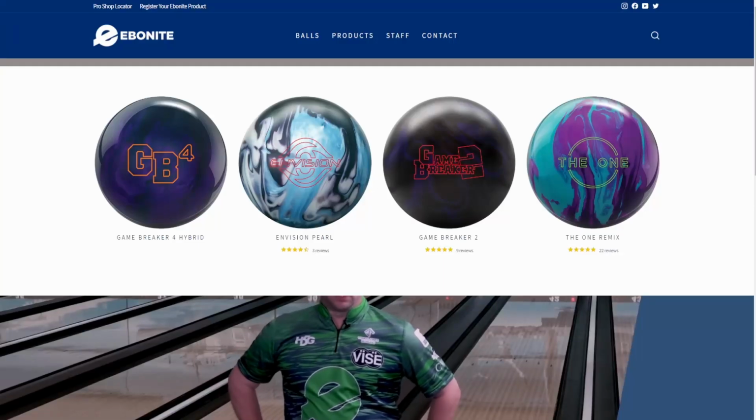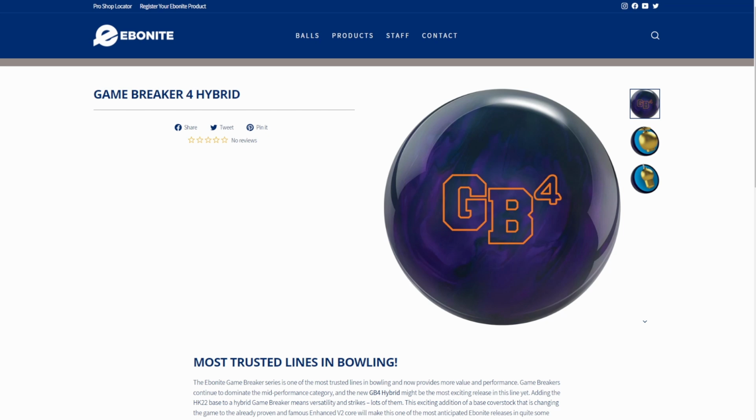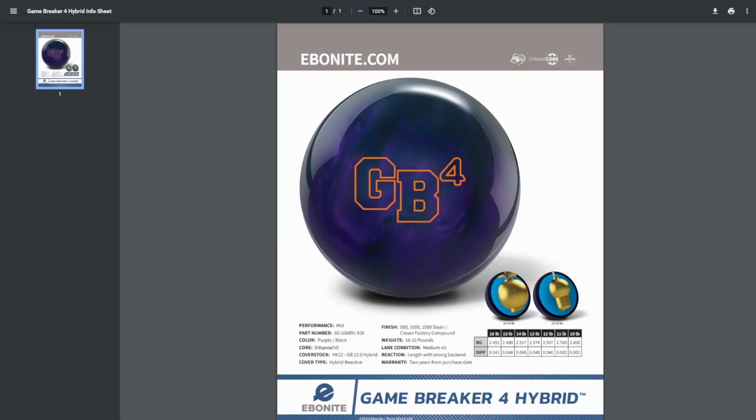Okay, let's move on and talk about, in the Ebonite camp, the Ebonite Game Breaker 4 Hybrid. And first and foremost, that shelf appeal is fantastic. This is absolutely the best looking Game Breaker I think I've ever seen. Just looking very, very premium, and that's what I like to see coming out of the Ebonite camp. Stuff's looking sharp. So let's talk about the specs.